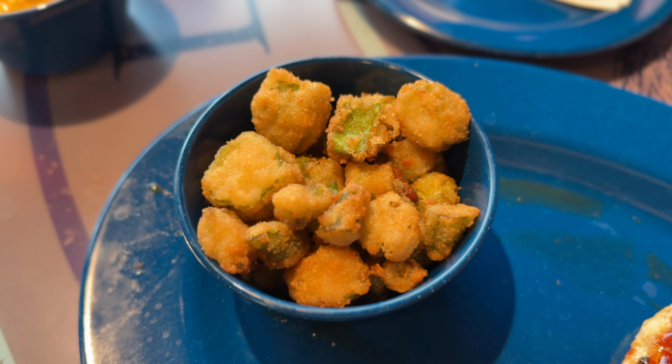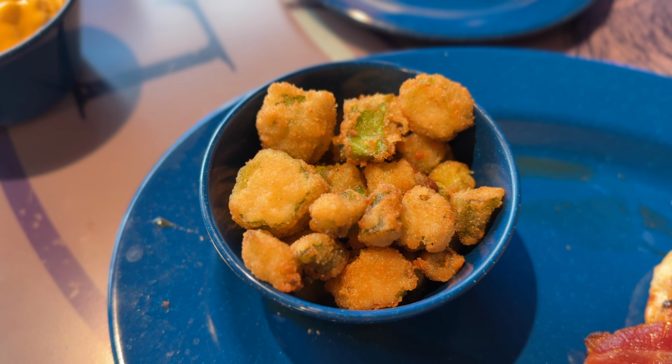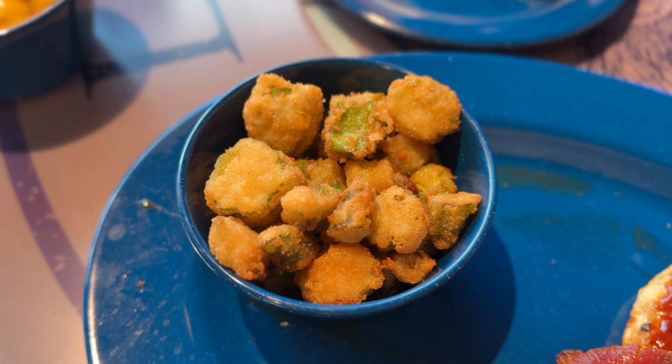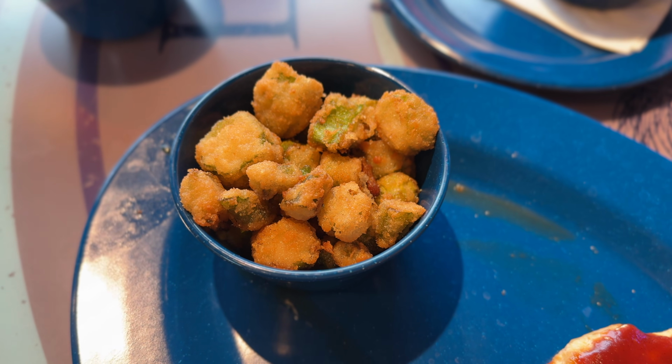Yes. They'll cut them up, fry them, and they did a really good job with these fried okra that they now have at Blue Moose. The breading is light. It's not heavy, and it's seasoned. So they're really good, actually. I like them by themselves, but in the ranch, again, it's just the next level. So very good. These are my favorite side out of any side we got.